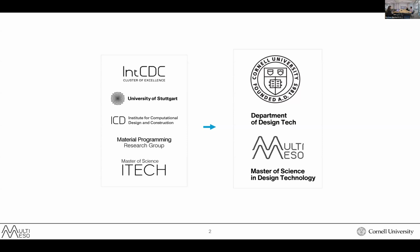I think here at Autodesk in Boston, you're probably familiar with a lot of our students. You've generously hosted our students every year in the summer. So you've probably seen a little bit about our work. And now I'm at the Department of Design Tech in Cornell, where I also lead a research group called Multi-Meso Lab, and I'm also teaching in the new Master of Science in Design Technology program.